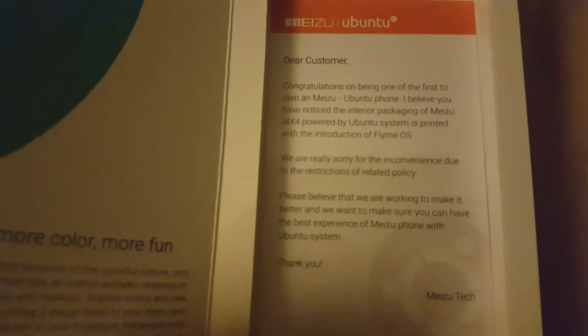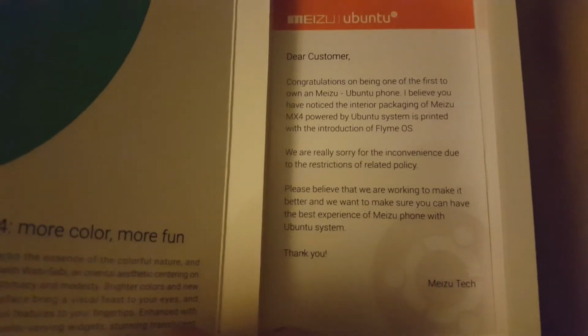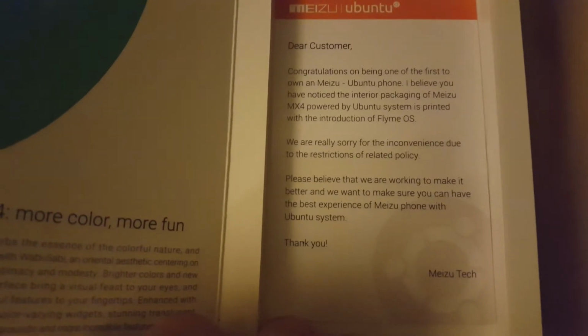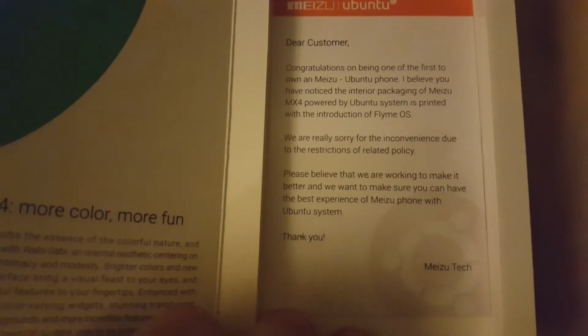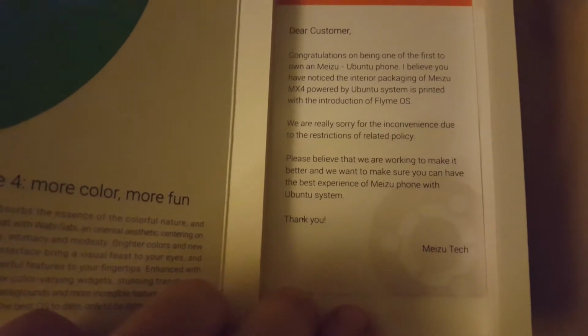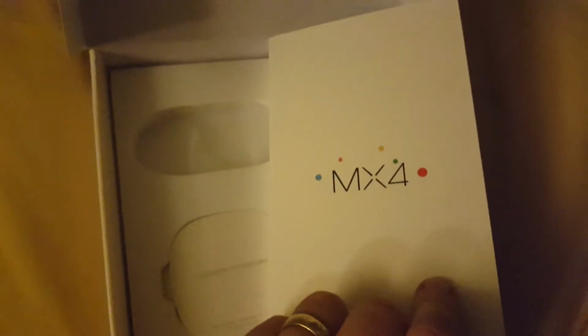So what we get in this box, whoop, is a little thing here saying, "Dear customer, congratulations on being one of the first to own a Meizu Ubuntu phone. I believe you may have noticed the interior packaging is printed with the introduction of Flyme OS. We're very sorry for the inconvenience." But yeah, it's basically just they've got the MX4 box and just a little extra flyer.